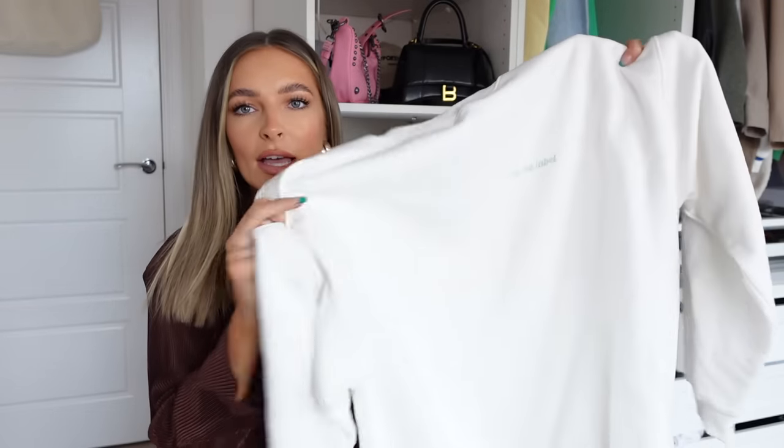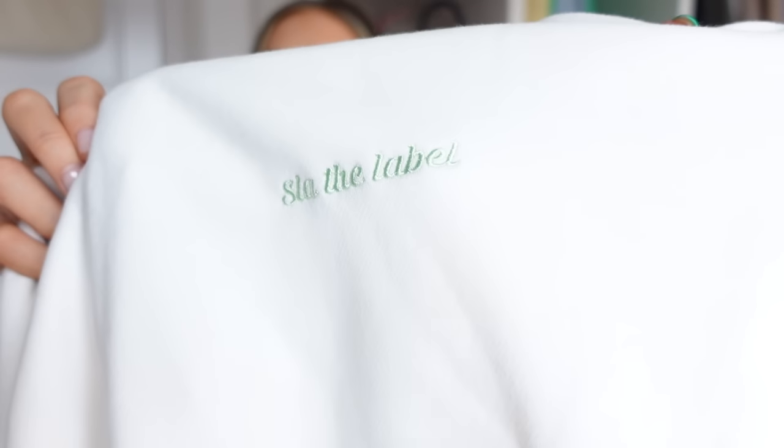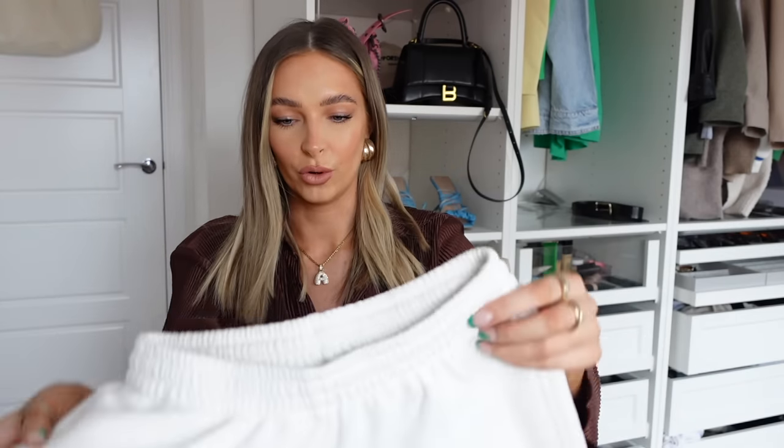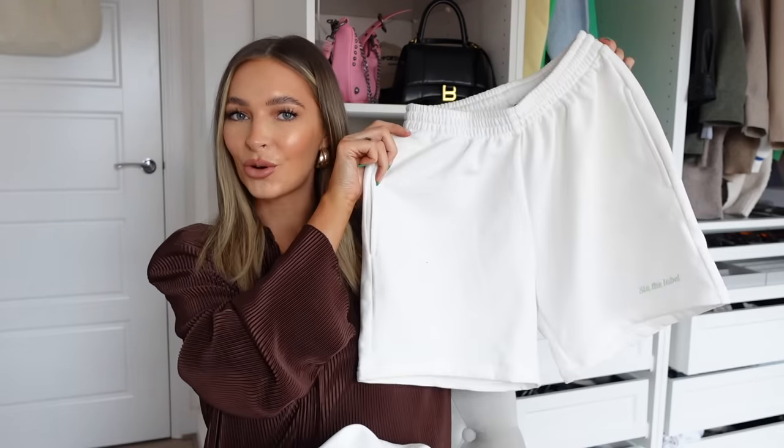Next up, another set from SLA. Honestly, they're just killing it at the minute with what they're bringing out. So lovely. Another set, but this time a bit more of a casual vibe. And it's this beautiful sweater and jogger short set in this gorgeous white colour. And then it's got the little logo in a little lime green there. It says SLA, the label, and then also the shorts to match, which I thought was so cute.